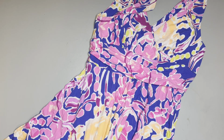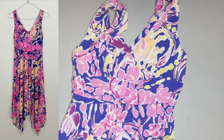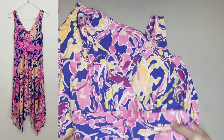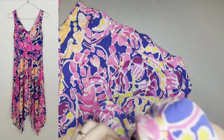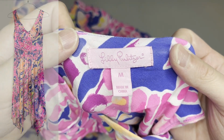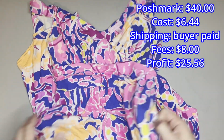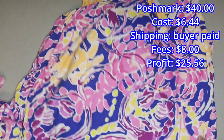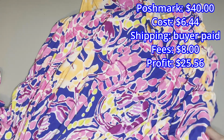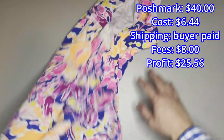So I sold this Lilly Pulitzer dress. This is the Salone midi dress. Lilly Pulitzer often has the style name in the dress itself, and I was also able to find the exact style. So someone who was looking for this specific Lilly dress was able to find it, and it sold for $40. I had listed it at $60, hoping to get around $50. So $40 is pretty good, especially considering Lilly season is starting. So I am excited to get this off to someone who will be able to wear it over the summer.